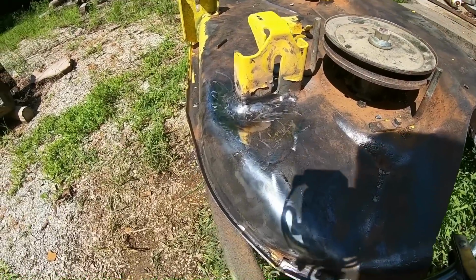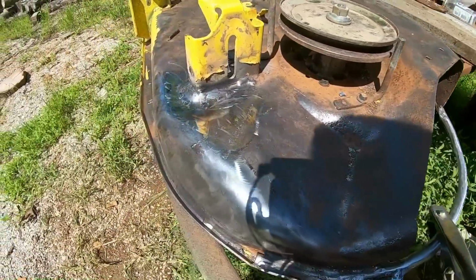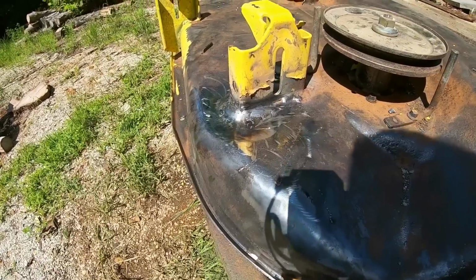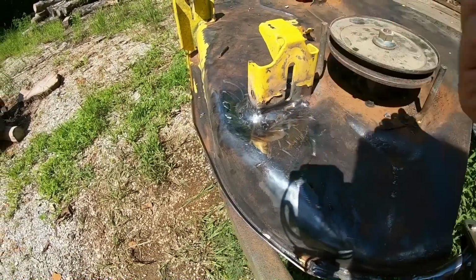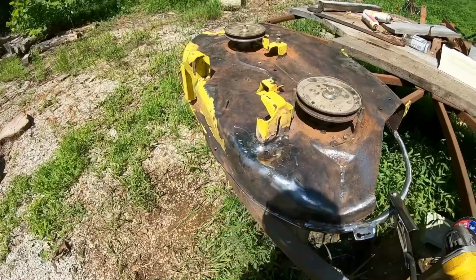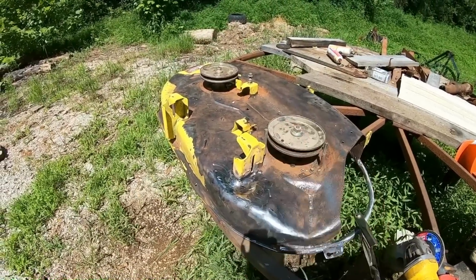That's what we ended up with there. It's not the prettiest. I polished it up a little bit with that flap wheel, but it should be strong enough. We shouldn't have any issues with it holding. As far as that goes, I'm going to take the wire wheel and clean up that's hot because I just welded it, clean up a few more spots, get her all blown off with the air compressor, then I'll hit her with the magic rust reformer.